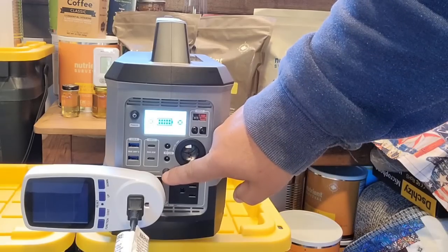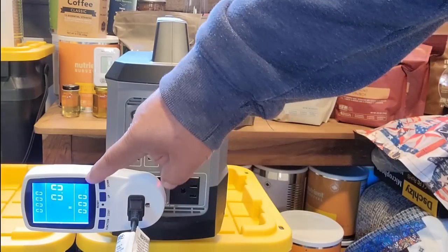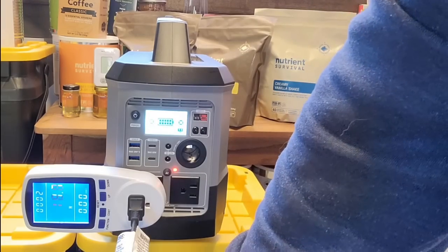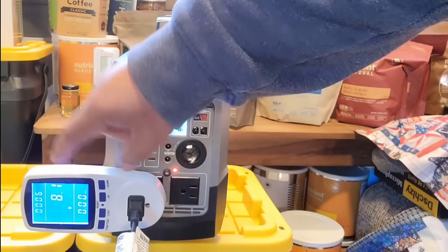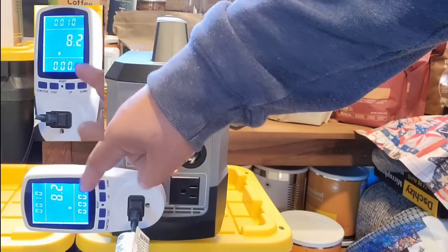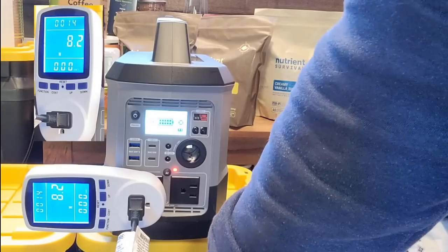We got to turn on our AC. You see that the screen has turned on. Let's go ahead and turn this low so it doesn't trip again. But you can see right here, it's using 8.1 watts. I'll see if I can turn this around so you can see it straight instead of having to turn your head. But you can see it's using 8.2 watts. It's just using the fan right now.